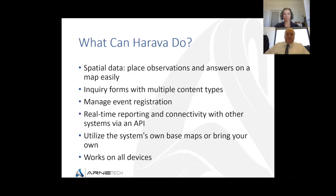Again, it has spatial data, so you can bring in your own maps, or it comes with maps. And it just allows you to easily identify and answer questions on a map. You have inquiry forms with multiple content types. You can manage events and real-time reporting and connectivity with the system via their APIs, utilising the system's own base maps. But as I said, you can bring in your own maps, and it works on all devices.